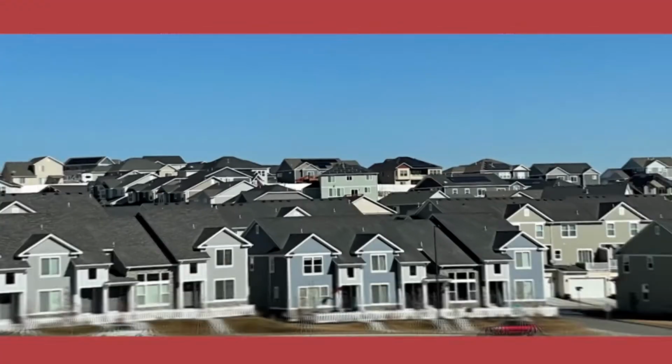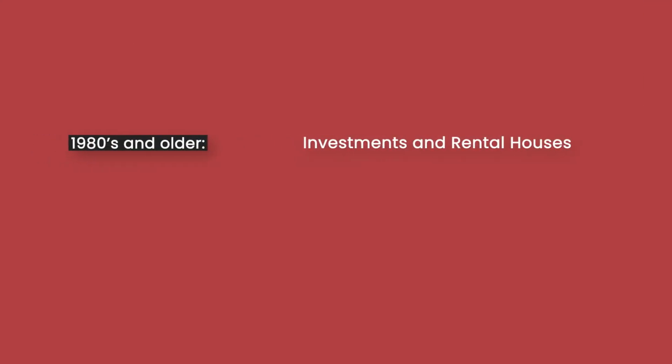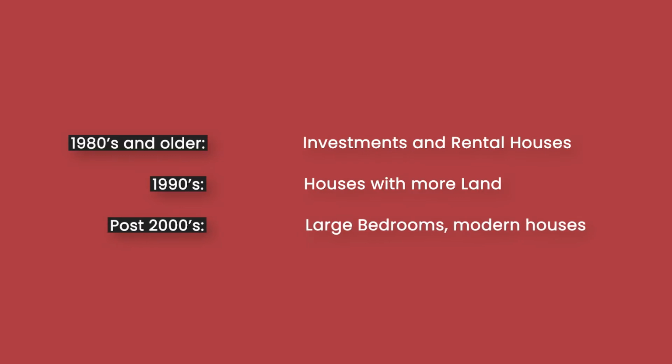Homes built in the 1990s also typically come with more land than either those built before 1990 or after the year 2000. Almost all of the homes built after the year 2000 have more than 2,000 square feet. However, the amount of land that you get is generally back down to a quarter acre or less. A general rule for this area is 1980s and older, investments, rentals, and so forth. 1990s if you want more land. Post 2000 if you want all the bells and whistles like large master bedrooms, knotty alder cabinets, etc.